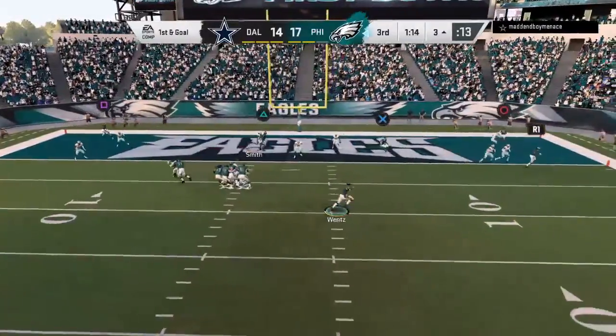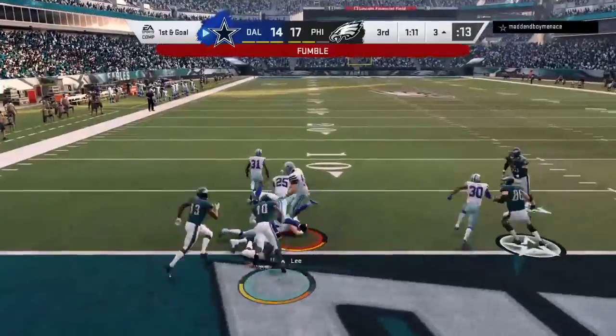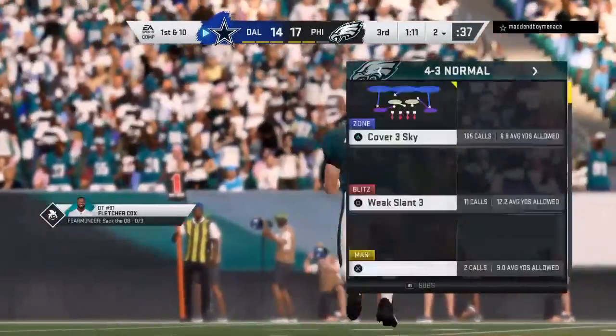Throwing is Wentz. Flushed out right. Diving for the end zone, and the ball's knocked out. It's picked up by the Cowboys. And a big turnover there as his guys will get the football back.